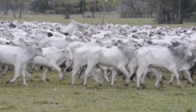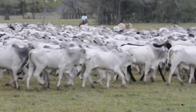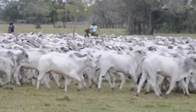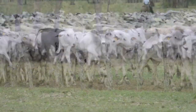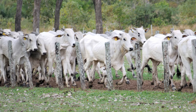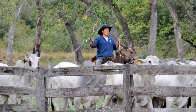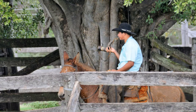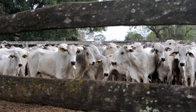Eventually, the cowboys have the cattle moving in a large circle they call a rodeo. Then they're funneled into a fenced corridor leading to the corrals. Cattle have been trained to follow the sound of the horn. They don't look too happy, probably wondering if it's their turn to head to the feedlot.